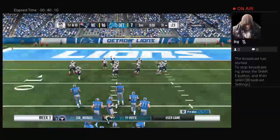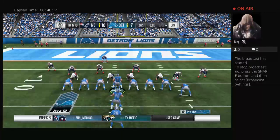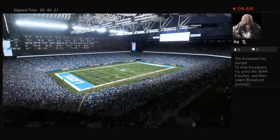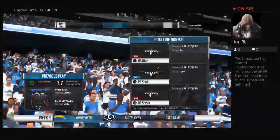Took till the second half, but finally a red zone opportunity here. They've got a 1st and 10 at the 11. Back now at Ford Field. It's the Lions trailing, but with possession of the football as we get set to bring you the 4th quarter.